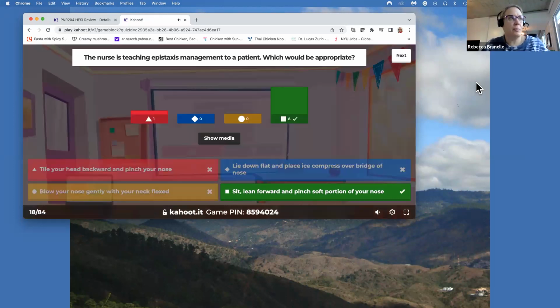Yeah, so that's just the medical bleeds. Good job. You want them kind of leaning forward. If they're leaning their head back, they can swallow that blood. So you want them leaning forward and pinching off the area.